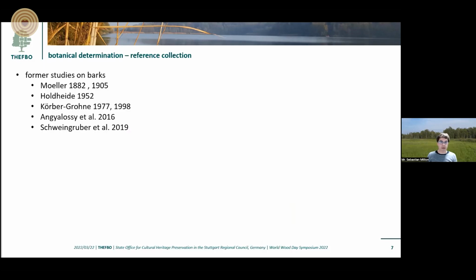Modern bark and barks from archaeological contexts were studied before, for example, by Müller at the turn of the 19th to 20th century, by Holtheide in 1952, by Körber-Grohne in 1977, and later on. The bark features of the IAWA Journal by Angyalossy et al. 2016, and the latest by Schweingruber et al. 2019.